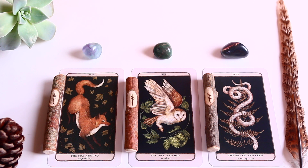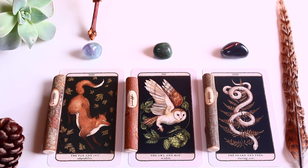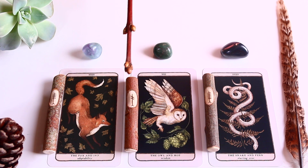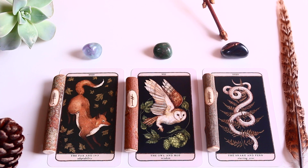We have the Fox and Ivy in pile number 1 with the Aspen Ogham Stave and the Fluorite Crystal. The Owl and Hop in pile number 2 with the Ivy Ogham Stave and the New Jade Crystal. And the Snake and Fern in pile number 3 with the Yew Ogham Stave and the Obsidian Crystal. You're going to find the timestamps in the info box below, so whenever you're ready, simply click on those and it will bring you directly to the beginning of your reading.